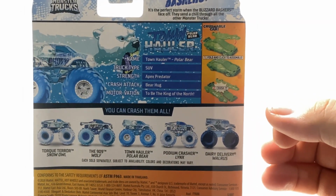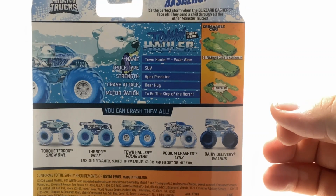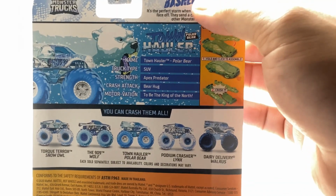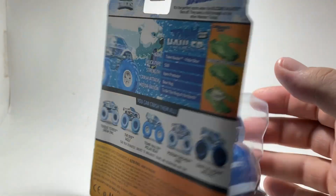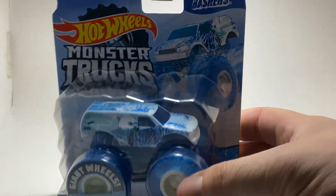And yeah, so let's read this. Blizzard Bashers. It's the perfect storm when the Blizzard Bashers face off. They send a chill through all the other monster trucks. So, kind of interesting. I wonder if that's going to be different every time. Now, I have not seen any of these trucks out of the original packaging, so this is actually going to be the first time I'm opening any one. So, let's open it.